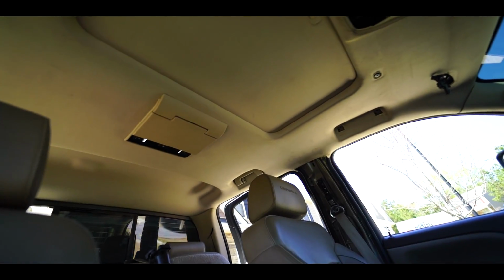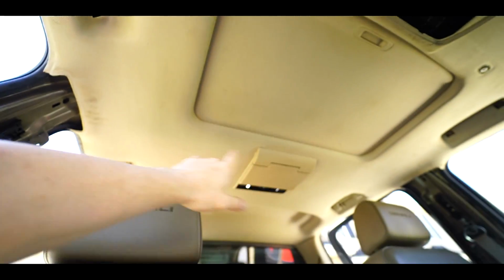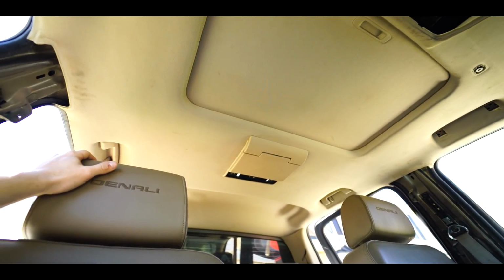All we gotta do is remove the DVD player and the rear handles, and that should be pretty much it. I mean, there's probably gonna be a few clips that hold the rest of it in place, but for the most part, you guys get the idea. So I'll just fast forward through that.